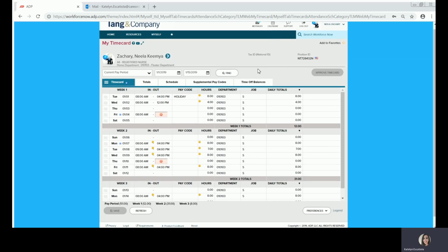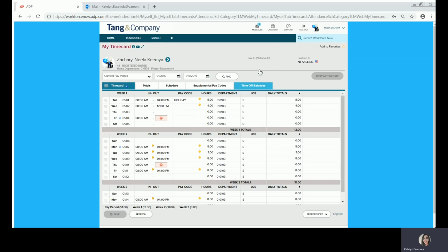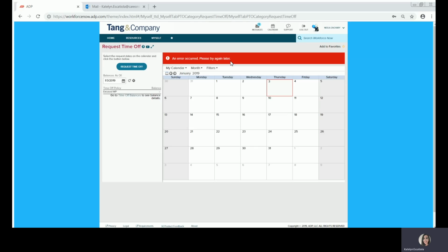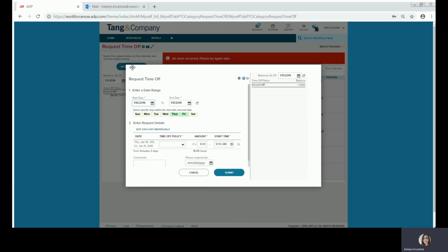Let's talk about how to make a time off request. So if we go under myself, time off, request time off, we see this monthly calendar. We can jump throughout the year. Let's say I wanted to request the 10th and the 11th off. The easiest way to do so would be to highlight the 2 days on the calendar and then hit this button here that says request time off.